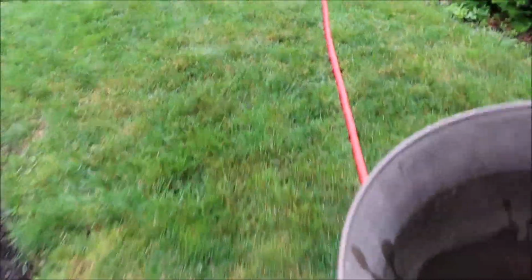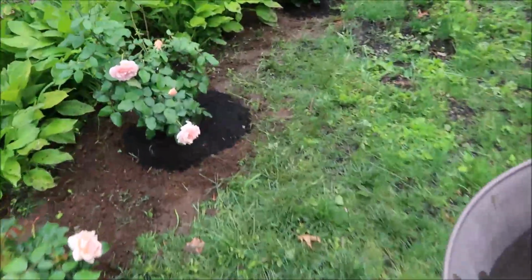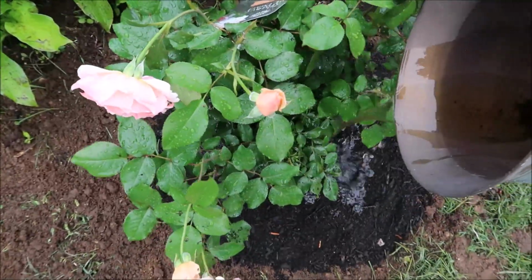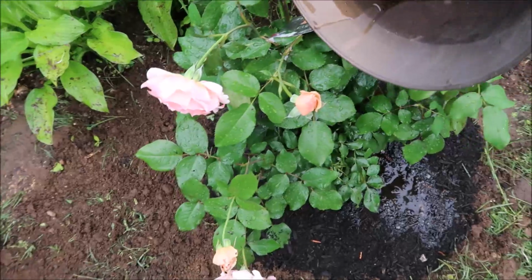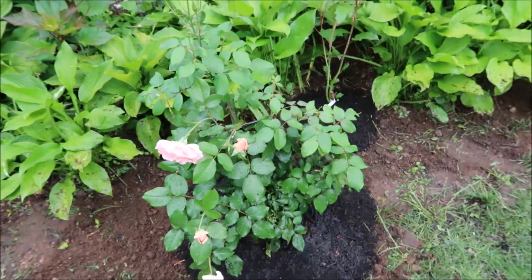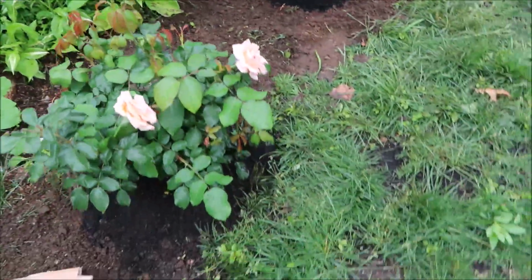Okay, so I'm going to water them in. Beautiful. Let me get the other one.